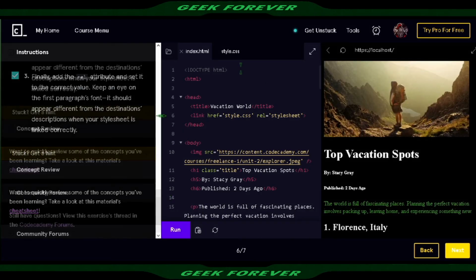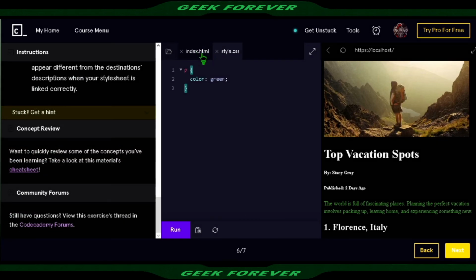Take a look again at the web page in the browser to the right. Do you notice any changes yet?